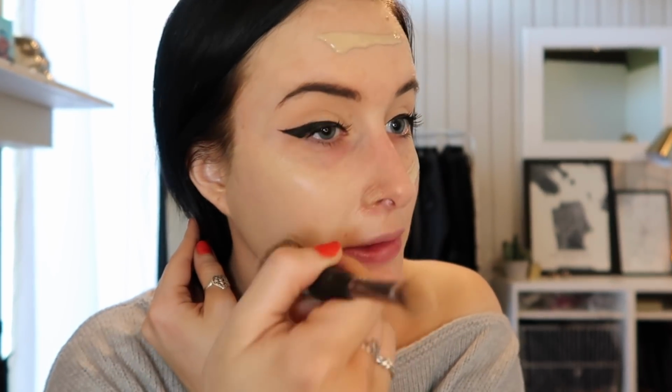So how I do my foundation, now that the Water Drench is on and it dries down to a satin finish: I just put my foundation on kind of like that. That's it. I just do 3 little lines always on a brush, and I just do little circles.